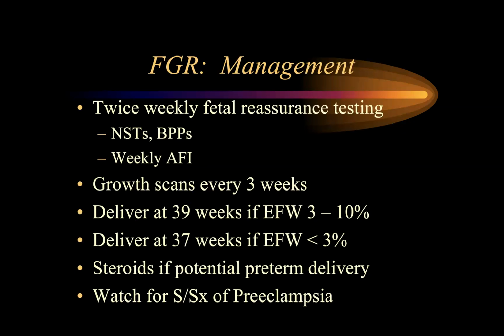We're trying to get to 39 weeks because we know neonatal outcomes are the very best at 39 weeks. So when their estimated weight is between 3 and 10%, we shoot for 39 weeks. If they're in the bottom 3%, that extremely growth restricted category, then we often will deliver them at 37 weeks, just trying to prevent stillbirth. We're going to give them antenatal steroids if there's the potential for a preterm delivery. And then just as a clinical pearl, always be looking for signs and symptoms of preeclampsia, because there's definitely an association with preeclampsia and fetal growth restriction.